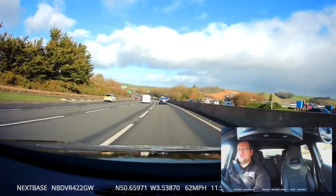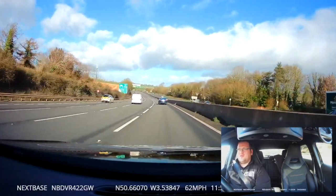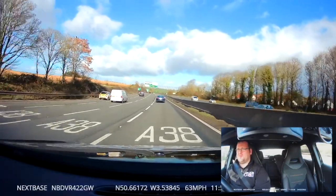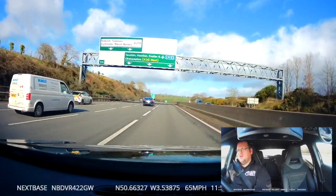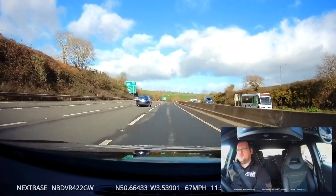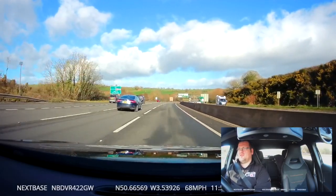The Jaguar is just hovering here. He is doing his overtake. Now this will be interesting if he moves over here. I'm expecting him to move into the middle lane, but he may not have spotted the white van's moved. And so I'm going to increase that speed back up to 70. And we'll see what the Jaguar does, whether he's going to also speed up to 70 or not. So I am slowly going past the Jag.